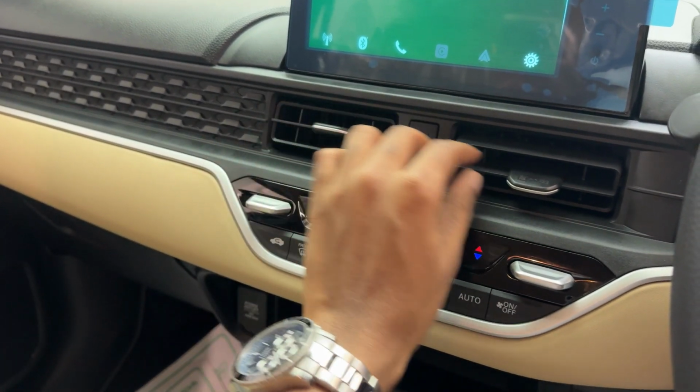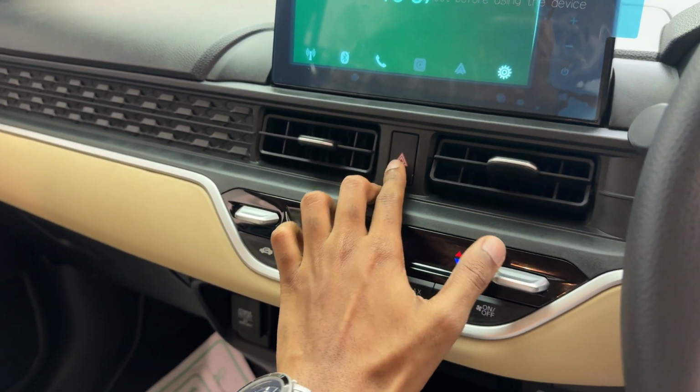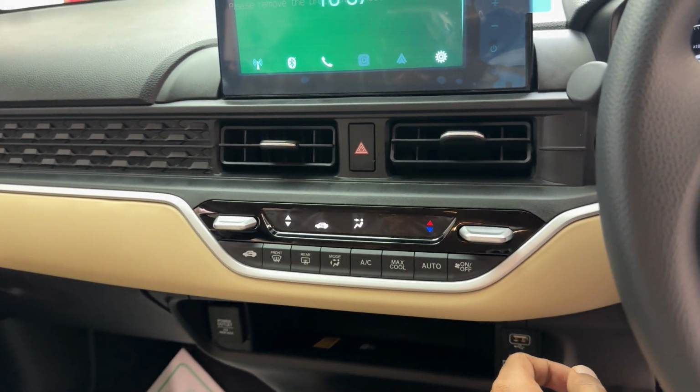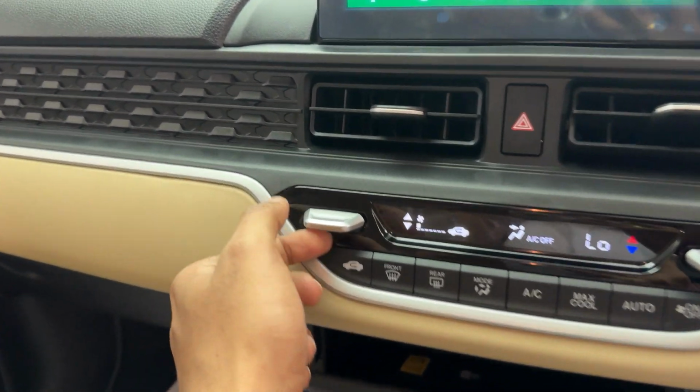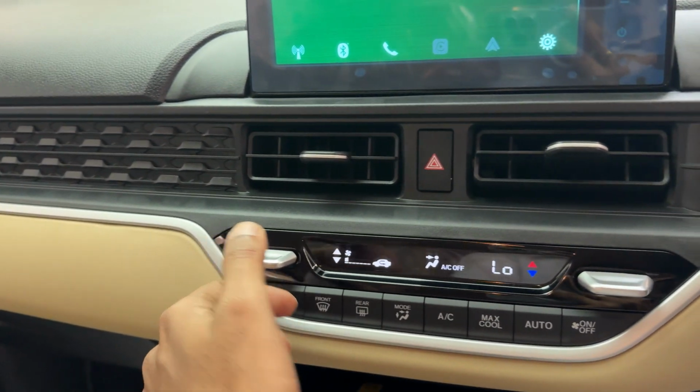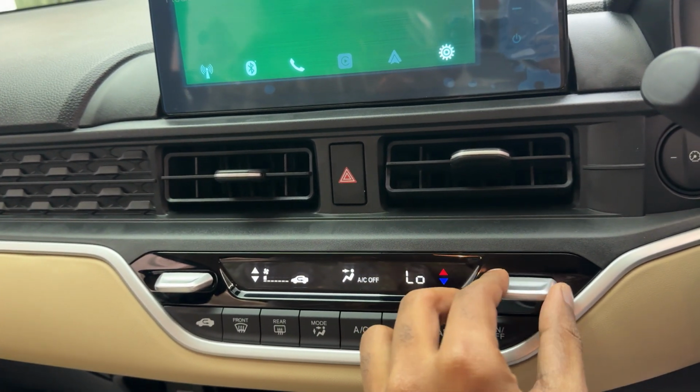Following that you've got AC vents, hazard lamp in the center, and you get a new module for the AC controls. Well, this is an automatic climate control system, and the quality of the controls are really good. They are tactile and feel reassuring, and you'll find the rest of the AC controls over here. You do get a max cool function.